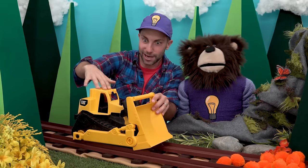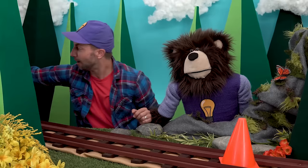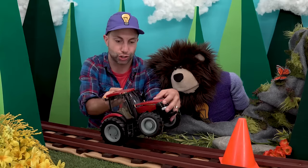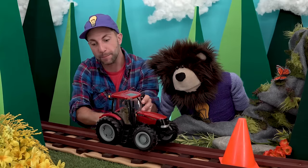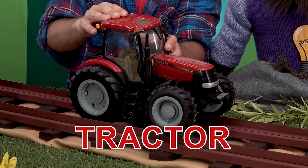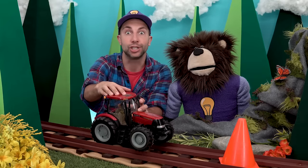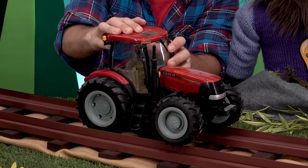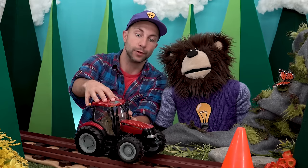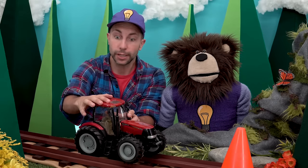That was pretty cool. Good job, bulldozer. Mayta, look what's coming down the tracks. Whoa. Mayta, this is a tractor. Wow, it's a very large machine that can pull other machines. It's a very strong machine. Sometimes they use tractors on the farm. Sometimes people use tractors on a construction site or even on a beach, depending on where you live.